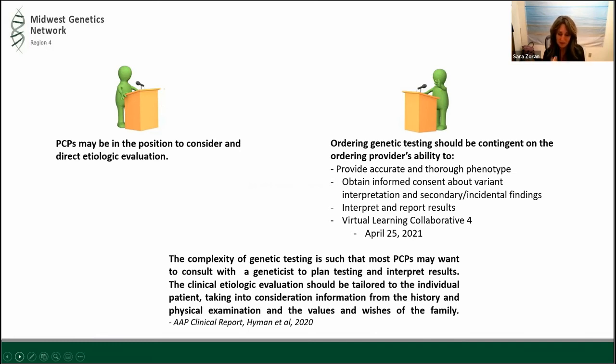However, as we will see in the fourth learning collaborative, ordering the appropriate genetic test as well as interpreting and reporting the results can be complex. It's not uncommon for us to receive unanticipated or incidental findings, and the patients need to know about that possibility prior to going through with the testing. We also know that having an accurate and thorough phenotype can increase the diagnostic yield. And so there are others who believe that ordering genetic testing should be contingent on the ordering provider's ability to provide accurate and thorough phenotyping, to obtain informed consent about the variant interpretation and secondary or incidental findings, as well as being able to interpret and report the results.